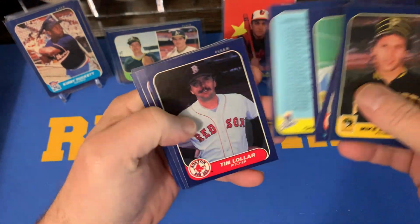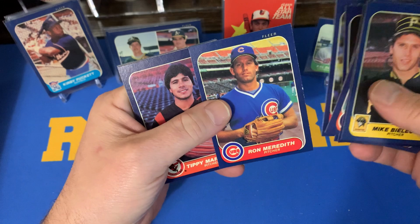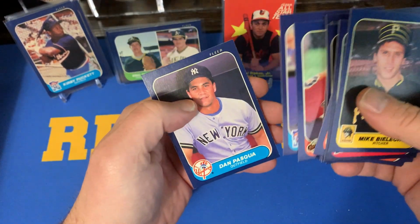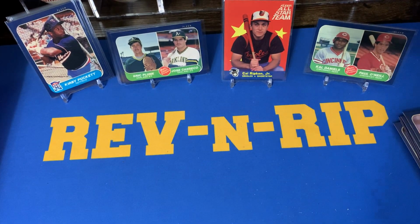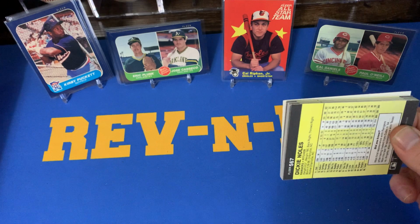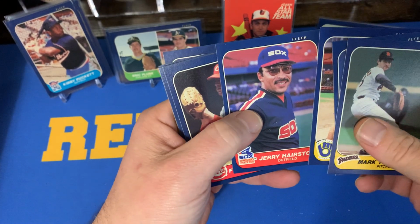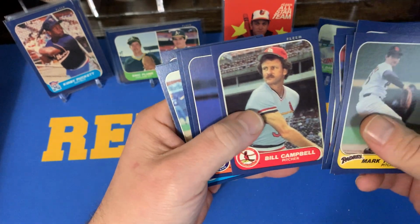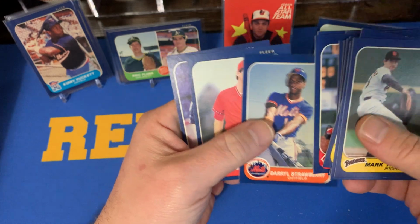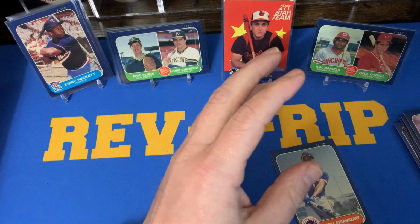Ozzie Virgil, Bruce Sutter. Got one there. Ron Meredith. I think that might be Ron Meredith's rookie. Dan Gladden. Dan Pasqua with the wax. So far, we've pulled two all-star teams, Don Mattingly and Cal Ripken Jr. Phil Niekro. Frank Pastore. I think I'll get another one of these boxes. Darryl Strawberry. Boy, that looks good. And Dickie Noles.